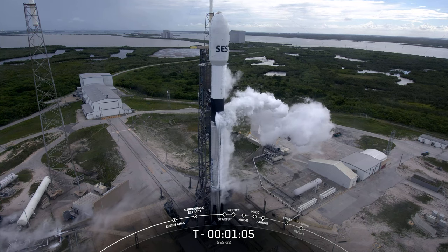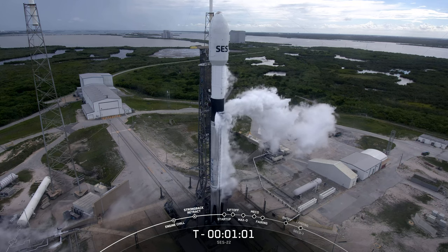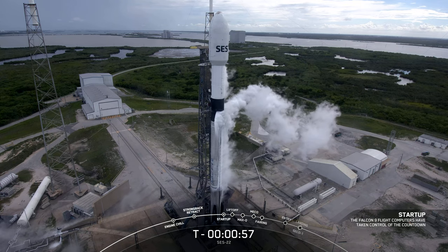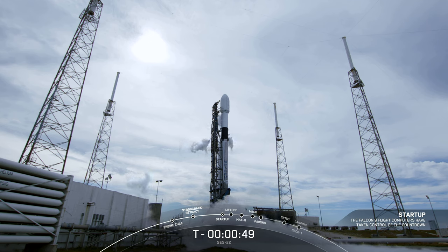The T-minus 1 minute mark, Falcon 9 will go into startup. Falcon 9 is in startup. And great call out. The flight computers have now taken over the launch countdown. Now just waiting the final call from the launch director.